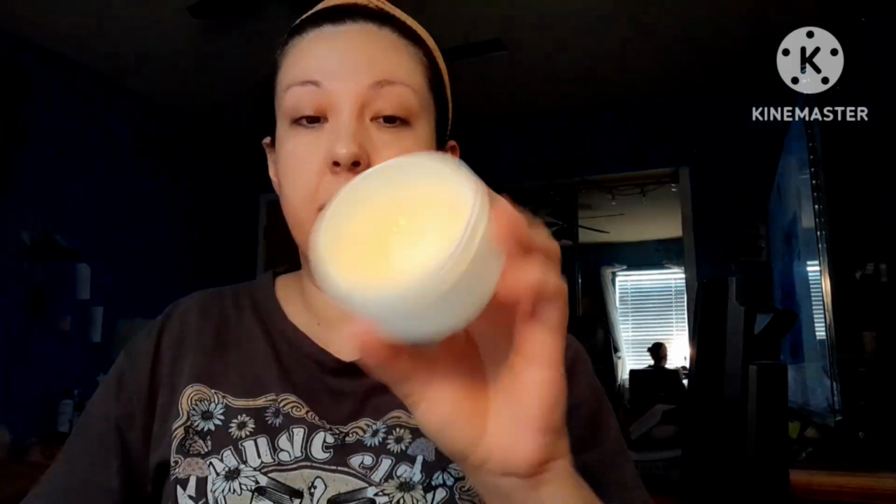Oh, one more thing. This is Aquaphor. This tub has lasted me for almost a year now, and I usually just take a little bit and put it on my lips. And while I'm doing my makeup, my lips are ready for lipstick.